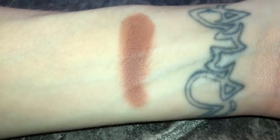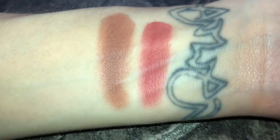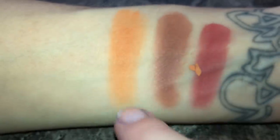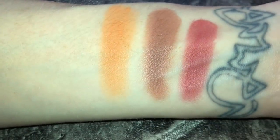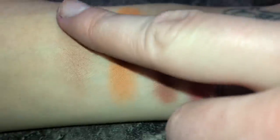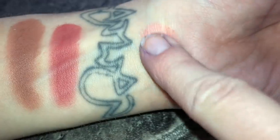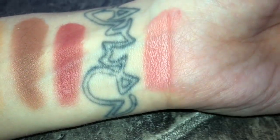Also, just to mention as well, the way that I was filming these swatches was so awkward. I don't know why I insisted on making life so difficult for myself, but I wanted to live swatch. I didn't want to just do the swatches and then show you the done swatches. I wanted you to actually see how they swatch, but it was really awkward, and I found that the angles I was trying to do it at were a bit clunky. So I do apologize about that.